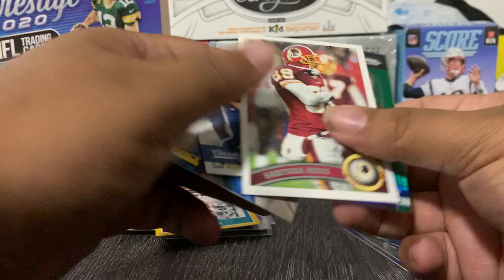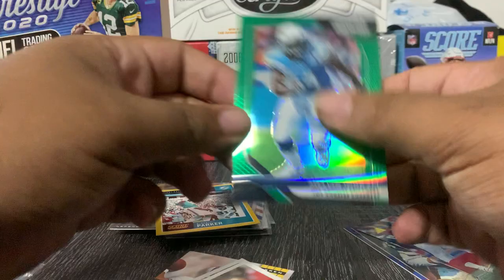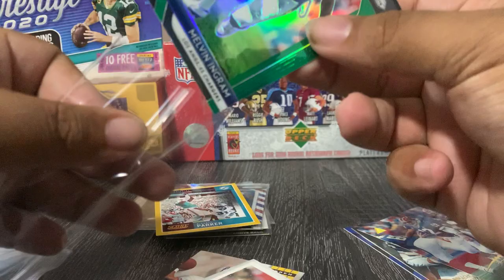So thank you guys for tuning in. Checking out these cards. I'm going to put a sleeve on this Melvin Ingram just because, you know, these Topps Chrome cards get scratched up real easily.